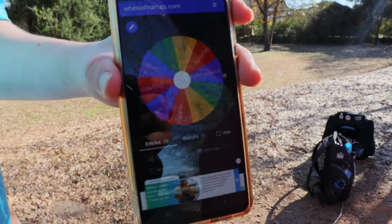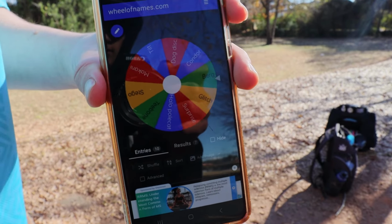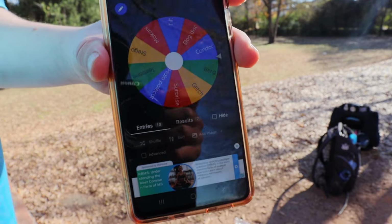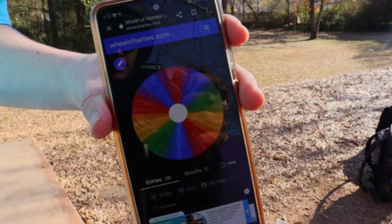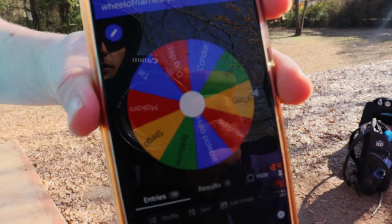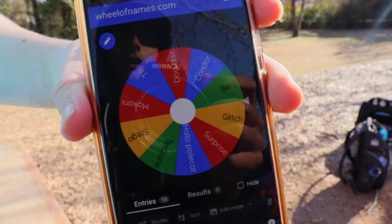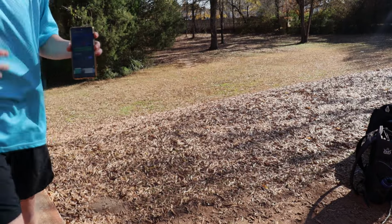Spinning for Davidson. What's he get? Is it gonna be the Berg? No, it's gonna be the Condor. Right. Can't land on Glitch. What's he gonna get? What am I gonna get? Berg! Let's go! That's not good for us. Berg is really good for this hole.